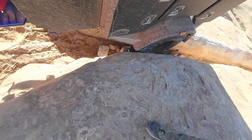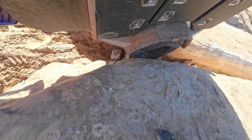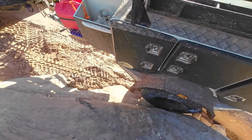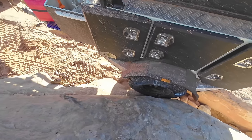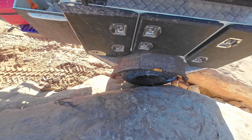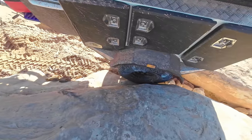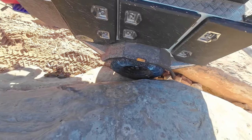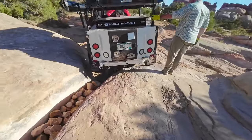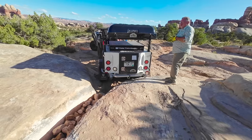You only got another foot to go before the wheel's out. Driver. Beautiful. Okay, slow. Take it slow. Because now the other wheel. Yeah. Gonna drop, right? Well, it's good. Beautiful. Okay, go forward. You're good. You're good, trailer's coming down. You're out. Beautiful.